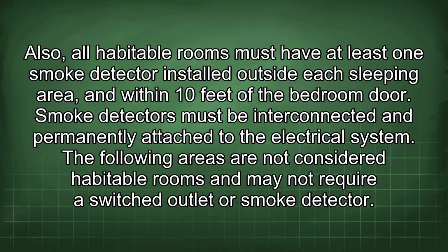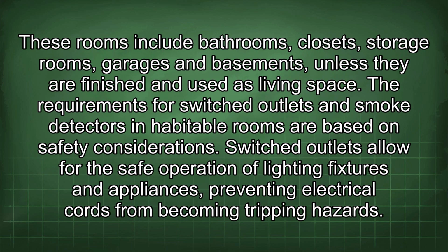The following areas are not considered habitable rooms and may not require a switched outlet or smoke detector. These rooms include bathrooms, closets, storage rooms, garages, and basements, unless they are finished and used as living space.